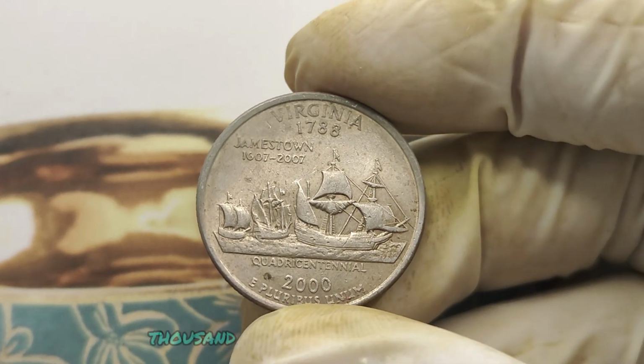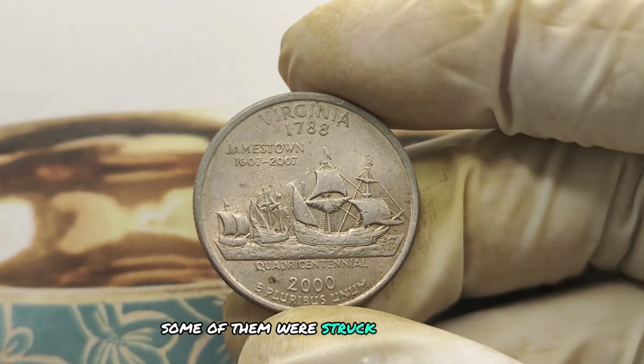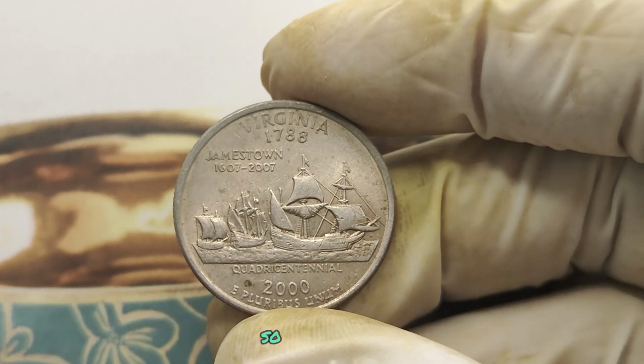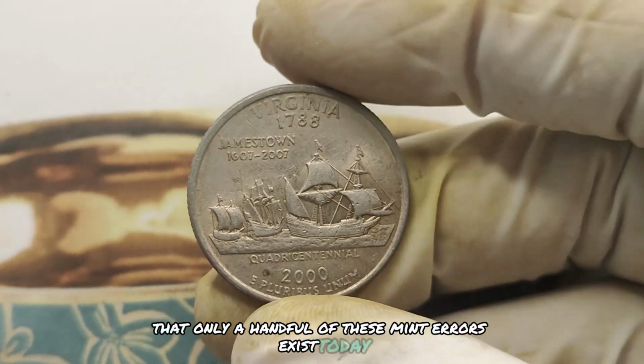While most of the 2000 P quarters have a mint mark P stamped on them, some of them were struck without any mint mark, and that mistake made them incredibly rare. So rare, in fact, that only a handful of these mint errors exist today.